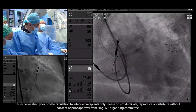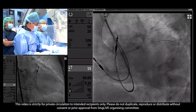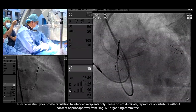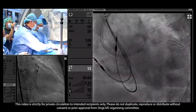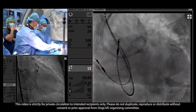So now we have rewired the circumflex. Now we're dealing with the circumflex LAD bifurcation. We're going to pre-dilate the circumflex and then do IVUS before we decide on the strategy. Looking at this wide angle, how do you think about what is the best two-stent strategy? Is it Culotte, TAP, DK crush, or T-stenting?